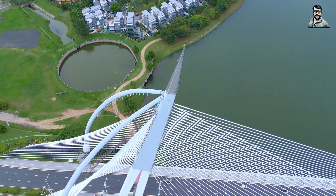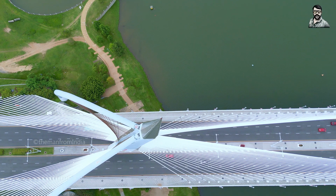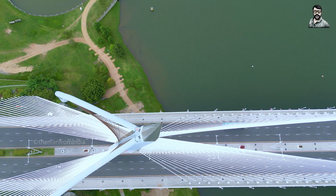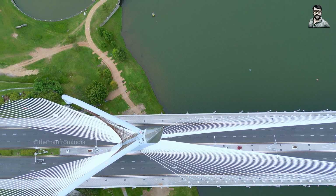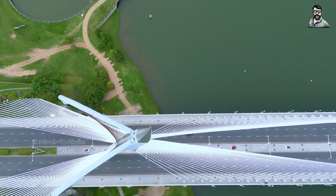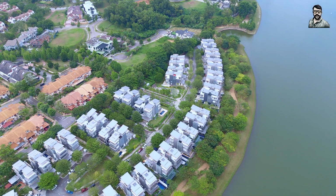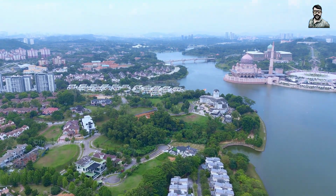Stayed with an inverted Y-shaped concrete and steel pylon 315 feet high. Total length is 240 meters. The main span is 541 feet long, supported by 30 pairs of forward stay cables. The bridge, also called Bridge No. 9, is the connection which provides a nice view of two famous mosques in Putrajaya.